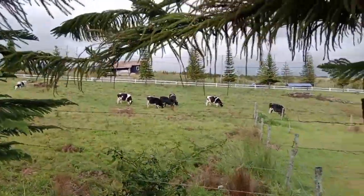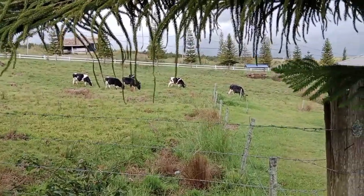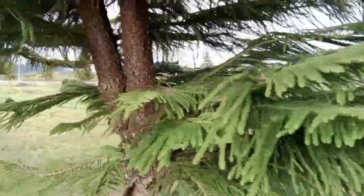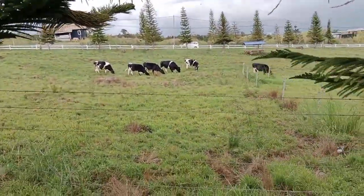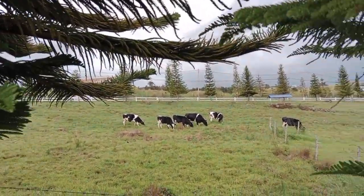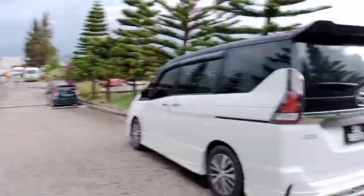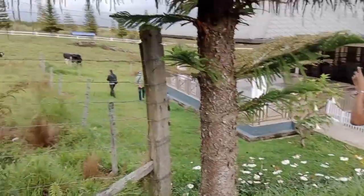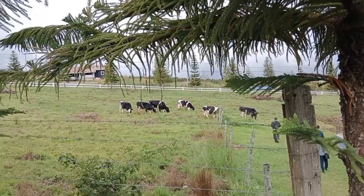Hey guys, we are still here at Desa Farm. Look at those cows in their natural habitat. We cannot go near them because there's a fence. Look at that. Those are huge cows. Those are huge Wagyu beefs.